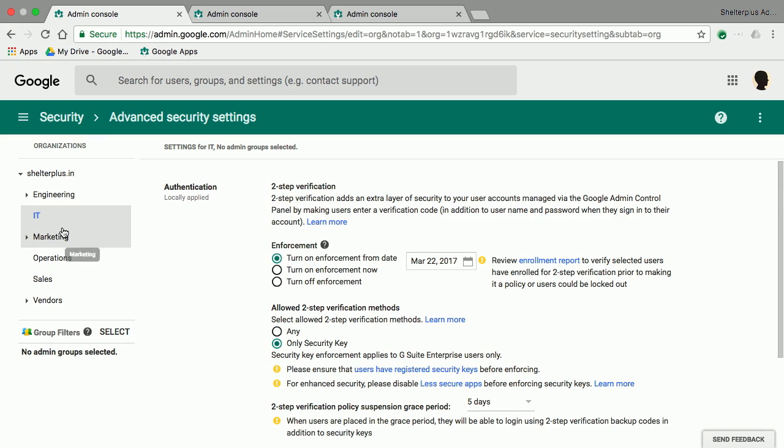And you will see on the left-hand side here that I can select this per OU, or organization unit, within the domain. You basically have to answer 3 questions. Number 1, do you want to enforce this immediately or in a future date? And we recommend that you do it in a future date so that you have time to communicate with your users and let them know they should be receiving security keys, they need to self-enroll, et cetera, et cetera.